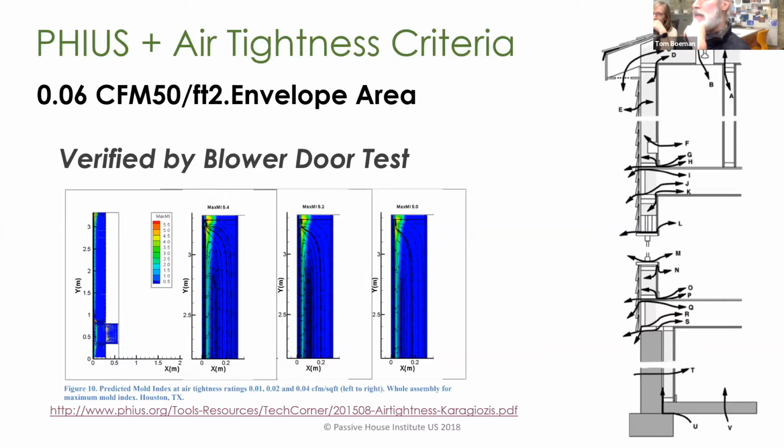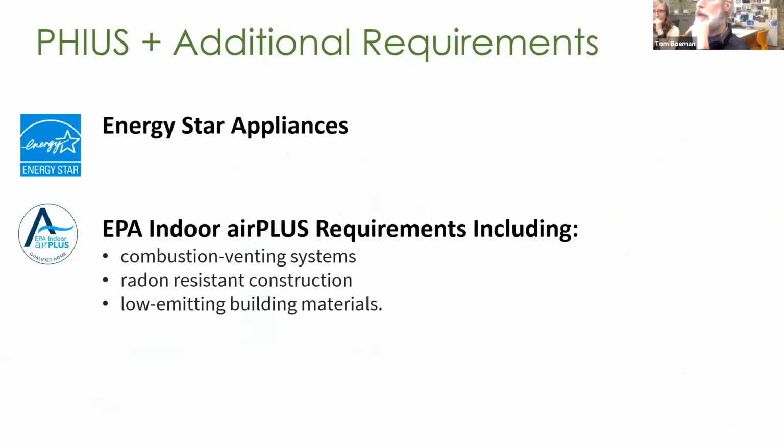The last criterion that isn't a result of the calculation, it's just a standard requirement, is the air tightness criterion. And that's 0.06 CFM at 50 pascals per square foot of building envelope. And this is a very important one. It's a very stressful one for designers because it's a tested result. So you could design the project, test for it, and if you fail, you fail. It's a pass-fail standard. So you have to meet this, and anybody who's been through this knows that this is one of the biggest points of stress about a project.